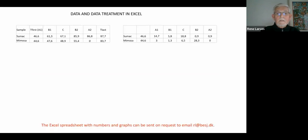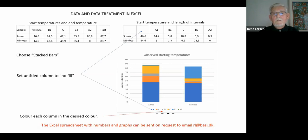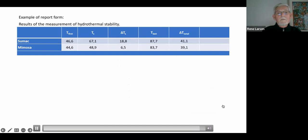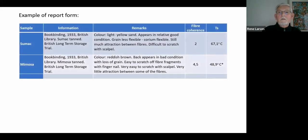Then how to treat the data. I can send you the spreadsheets with all these examples that you see here. You just use the email written in red, and I will send you. And you can just put in your own figures and have the graphs out. So that's the results. And that's, if we wanted to publish, we would do it like this.